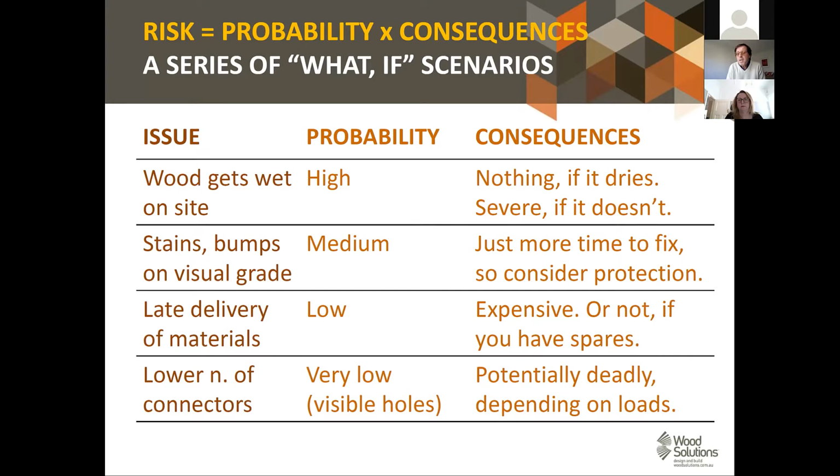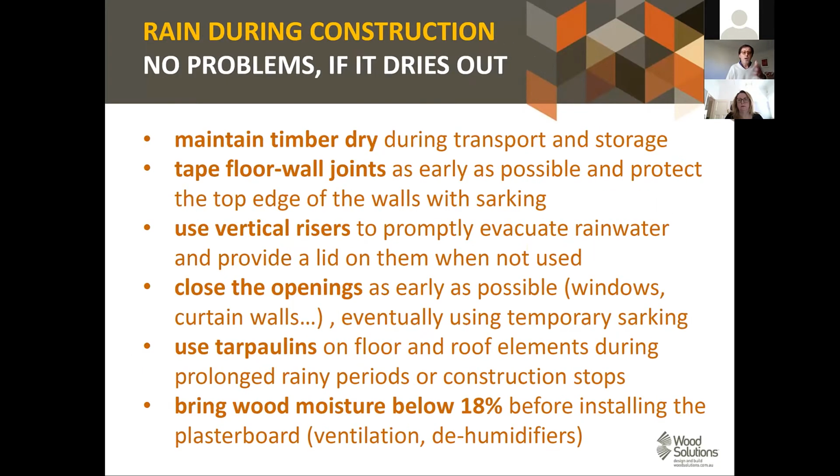Nothing happens if it dries, and it's not difficult to let it dry, but the consequences may be very severe if it doesn't. You may have rot if it doesn't dry out. So this is, for instance, our checklist, which is, again, in our guide for managing rain during construction and bringing wood moisture below 18% before starting the installation of plasterboard.